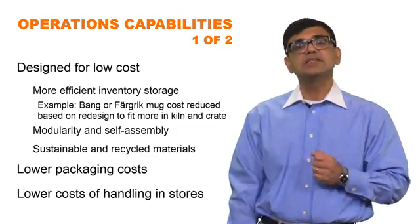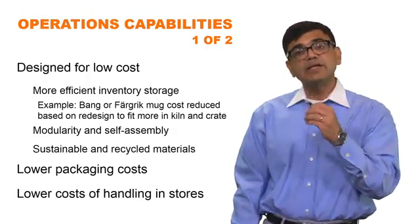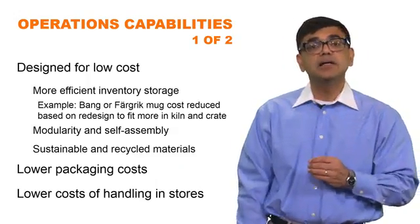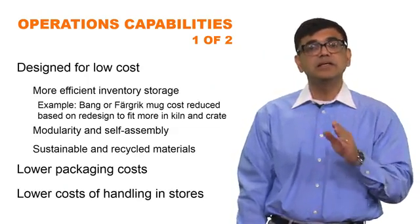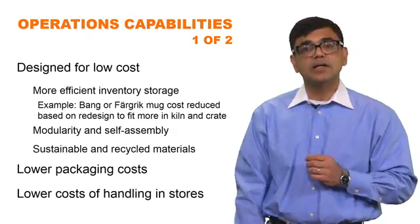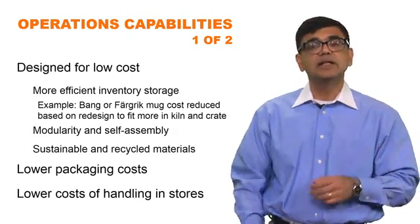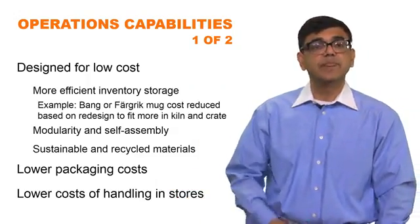So it was around 60 cents of a cost, and not only in terms of transportation, but the redesign also helped in terms of fitting more in the baking kiln for making those coffee mugs. So you can see that they're focusing a lot on low cost in all areas in terms of production, as well as inventory storage, as well as transportation.